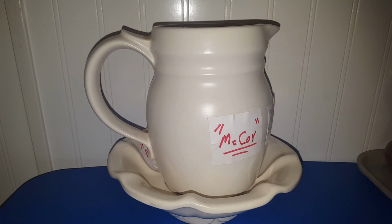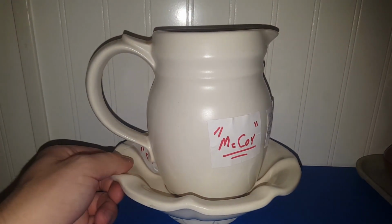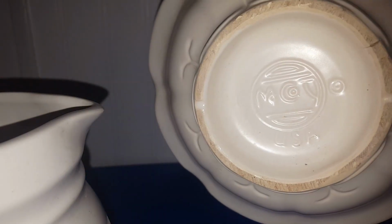So this is a McCoy pitcher and bowl set. I did pay $3.50 for both. And I mean, this is quality pottery. As you can see, it's marked McCoy on the bottom there, and then it is also marked McCoy on the bottom here.